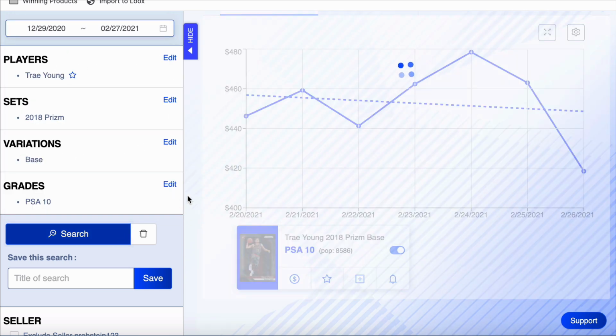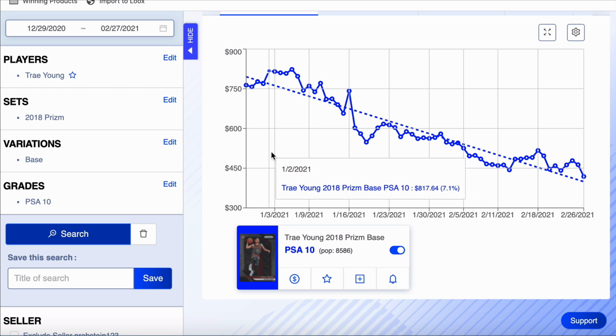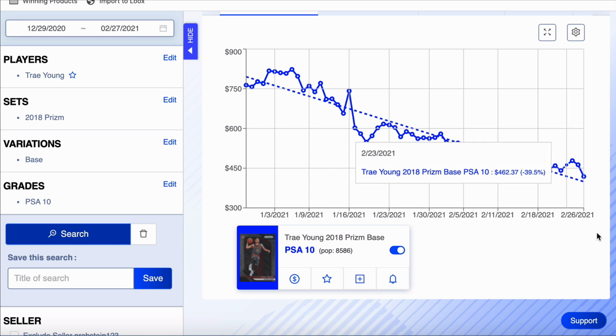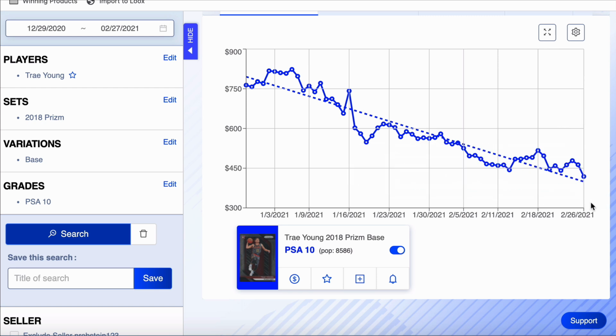I want to see where the height of this one was. The height looks like it was 823, and that was on the 6th of January. It also hit 817 on the 2nd of January, had a nice dip down to 548 on the 19th, and has kept going down. It seems to be leveling out, though, because you can see on this chart the deceleration, the decline speed, the decline acceleration, whatever you want to call it. It looks like it's going flatter now. Sure, there's a bit of a dip there, but it's kind of holding its way. I don't know how much lower this one goes either.